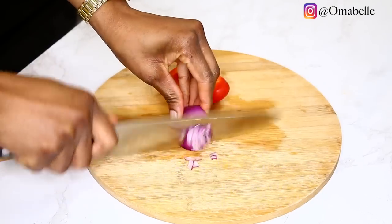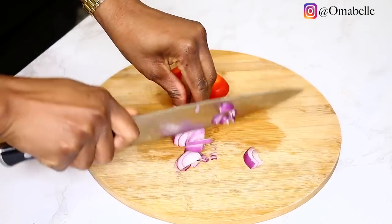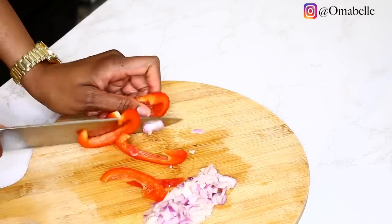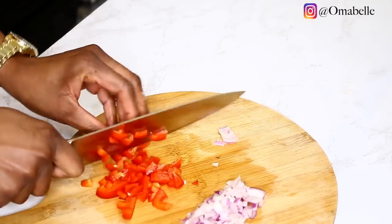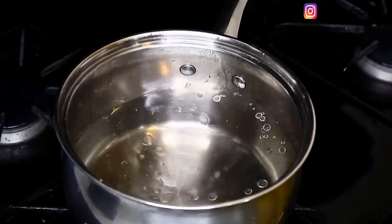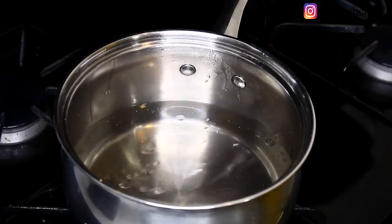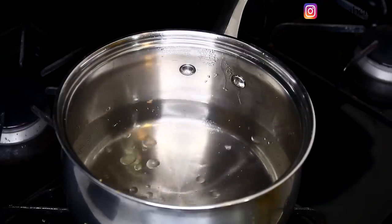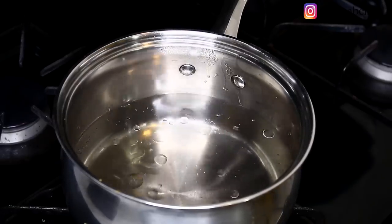I'm just going to cut up some onion for the pasta. Water for the pasta is boiling, and I'm going to add a little bit of oil. This will help make sure the pasta, when it's cooked, is separated. I don't like it when my pasta is all the way mushy dough.